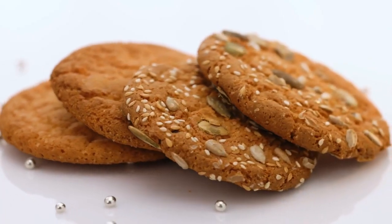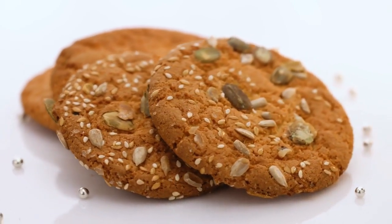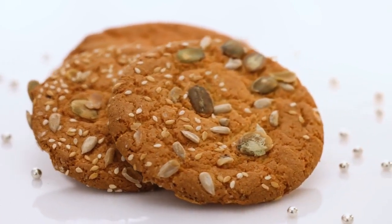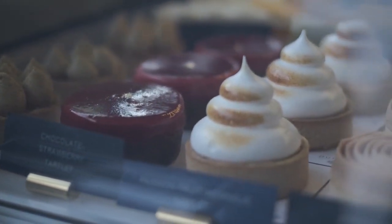Try swapping out refined grains for whole grain options like brown rice, quinoa, oats and 100% whole wheat bread and pasta. Limit sugary items like candy, baked goods, sugar-sweetened beverages and desserts.